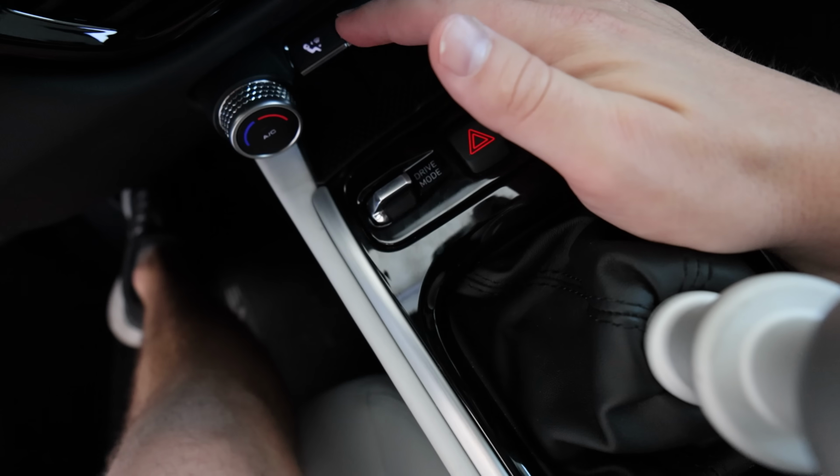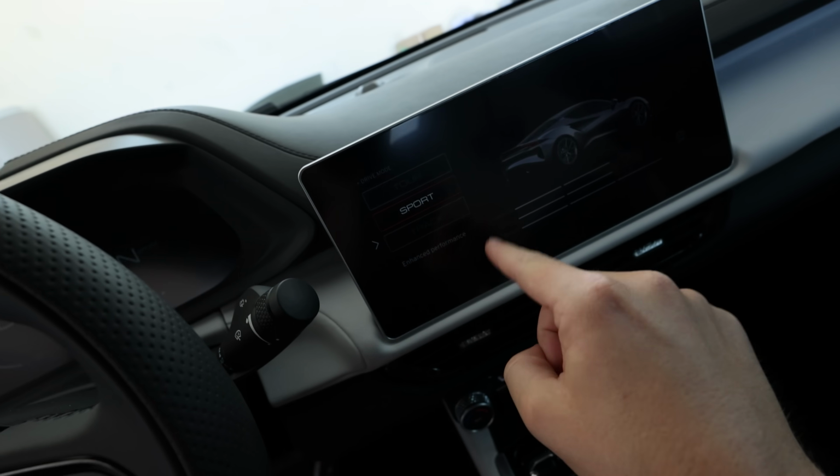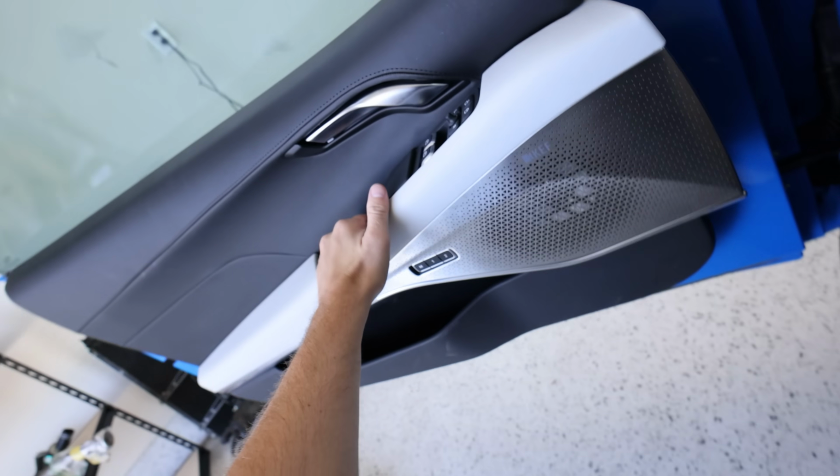And once the car is fired up, you go to the drive mode. We're gonna pop it into sport mode. Listen very closely. You can hear the exhaust valves open up. I'm not gonna say it sounds amazing. It sounds better than touring mode, but it's still not acceptable.